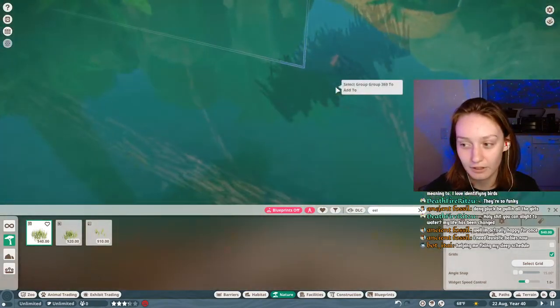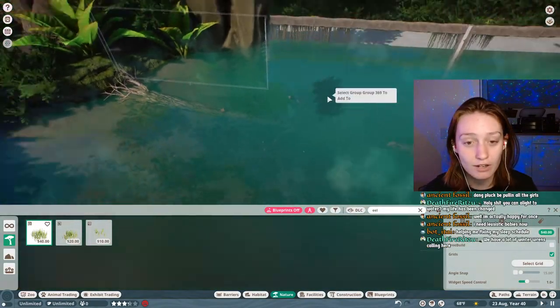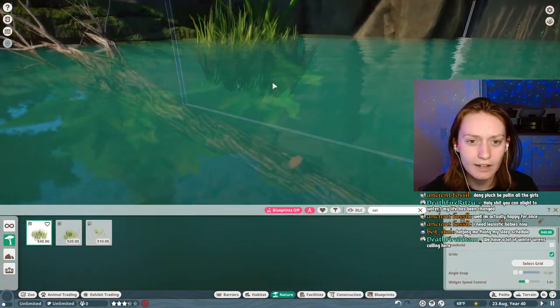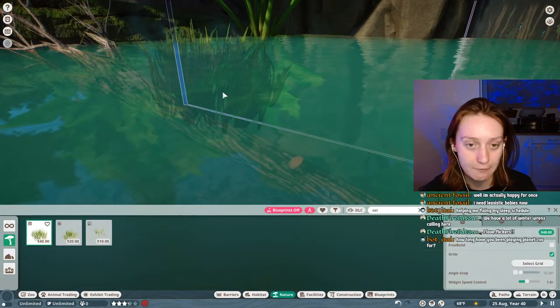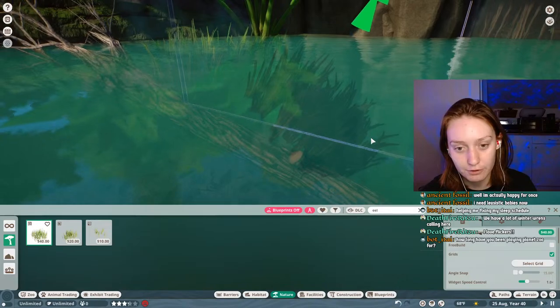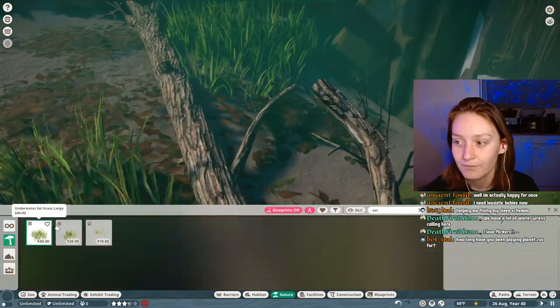Dang, pluck pulling all the girls. Yeah, you can align stuff to the water. It's amazing. They added it quite a while ago. And when I saw that they snuck that in there, I was like, this is life-changing. Life-changing news frontier. Thank you.